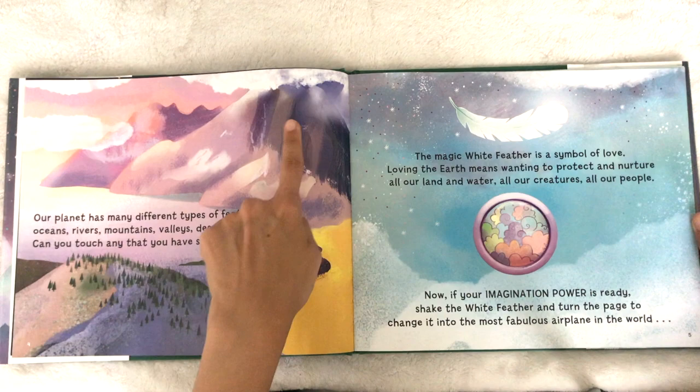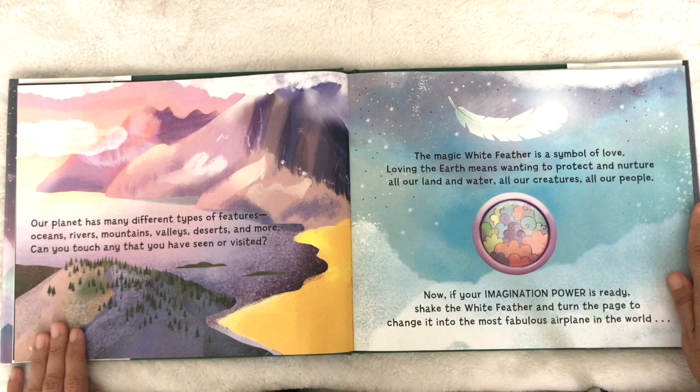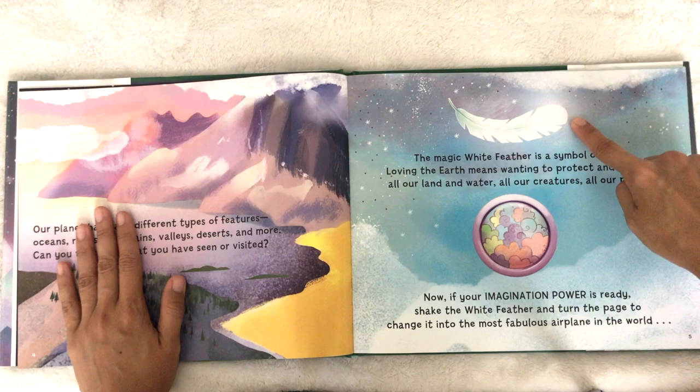The magic white feather is a symbol of love. Loving the earth means wanting to protect and nurture all our land and water, all our creatures, all our people. Now, if your imagination power is ready, shake the white feather and turn the page to change it into the most fabulous airplane in the world.